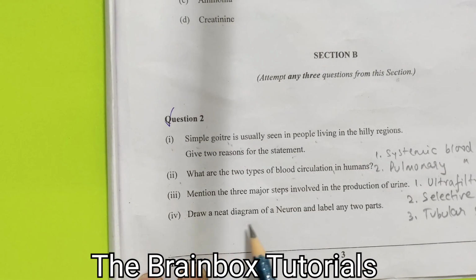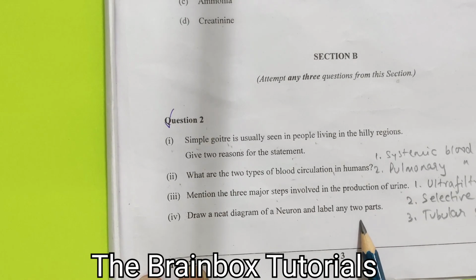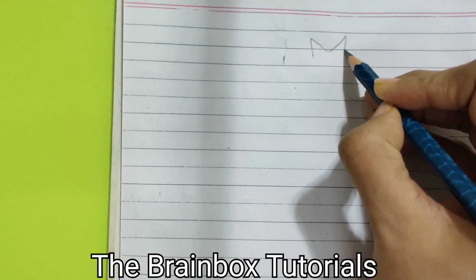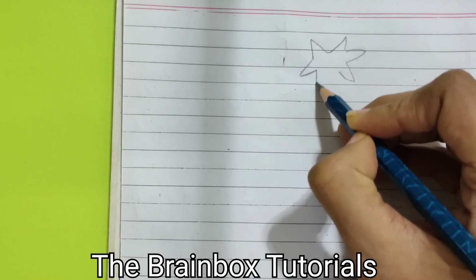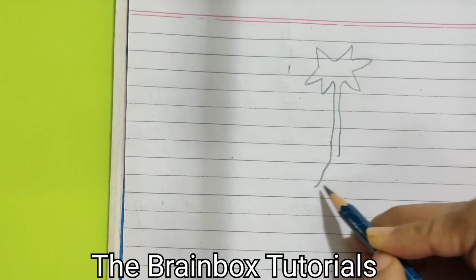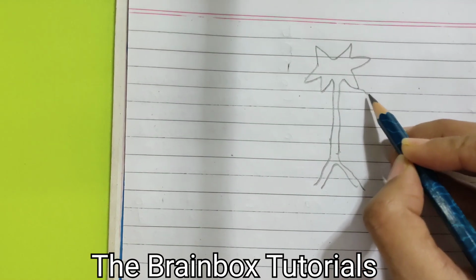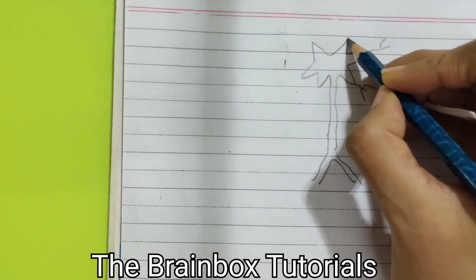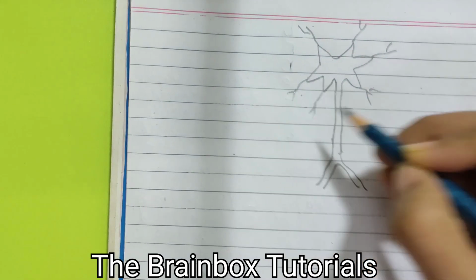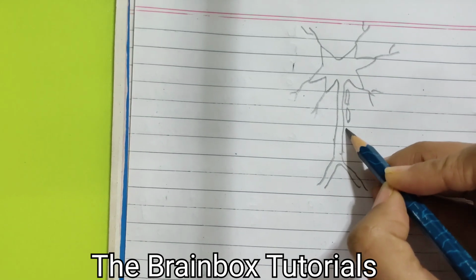Now number 4, draw a neat diagram of a neuron and label any two parts. This is also such an easy diagram. See, for making a neuron, you will first make a cyton or a cell body, then this is axon, here nerve ending would be like this, and here you can make dendrites and dendron. So this is dendron and dendrites, and here you can make myelin sheath like this.